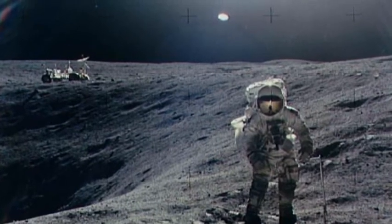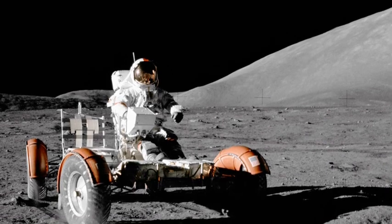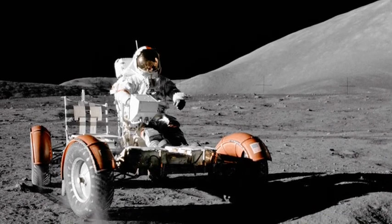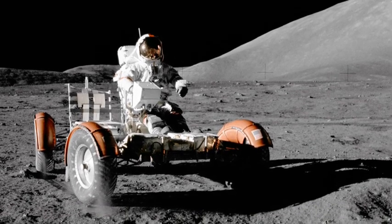Apollo 17 was the last Apollo mission to land men on the moon. It carried Harrison Schmitt, the only trained geologist to walk on the lunar surface. Apollo 17 traversed the greatest distance using the lunar roving vehicle and returned the greatest amount of rock and soil samples.